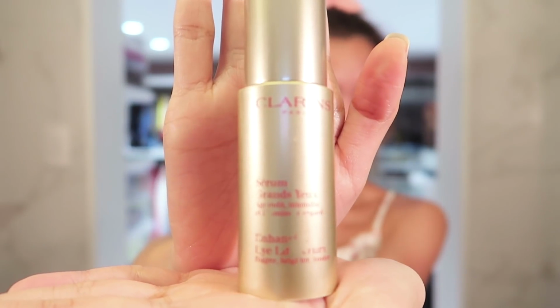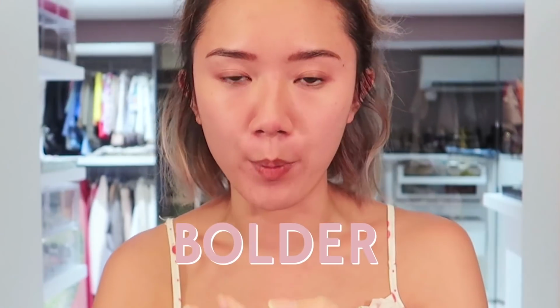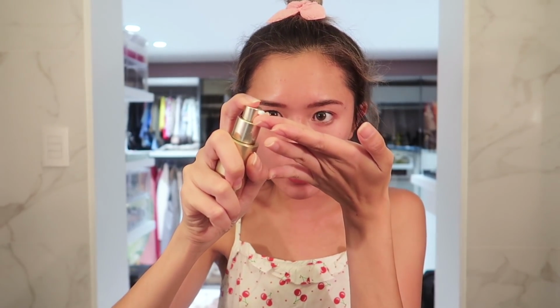I use this one from Clarins. Wait, I've been using this and it's been battered from all the travels. It's the Enhancing Eye Lift Serum. Bigger, brighter, bolder. I really love this serum. I'm so sad it's almost empty. Basically, I pump maybe one and then just rub it here, put it here, tap around my eyes.